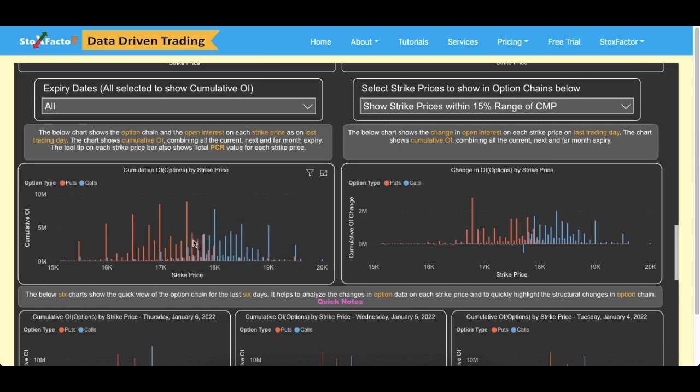Some amount of support will come at 17,600 to 17,700 levels. We can see a very good amount of put writing at these levels also, and we saw that in the price action in the chart. The first level of resistance can come above 17,900 levels because we saw profit booking above that level, and we are also seeing a good amount of call writing. After that, the major resistance level is 18,000, right? So these are the important levels.